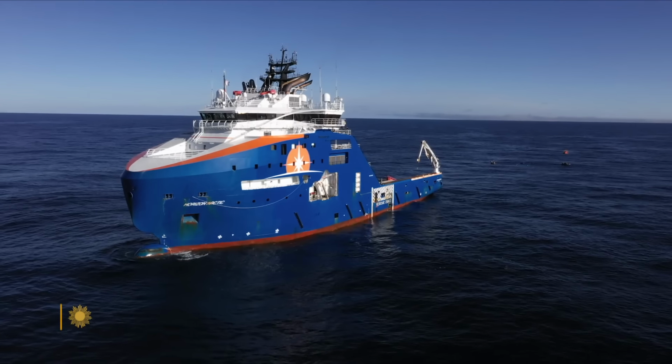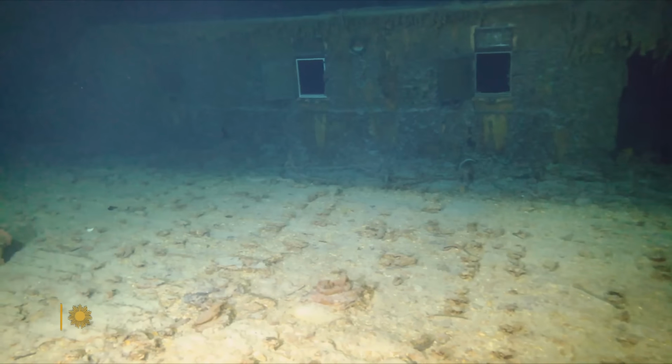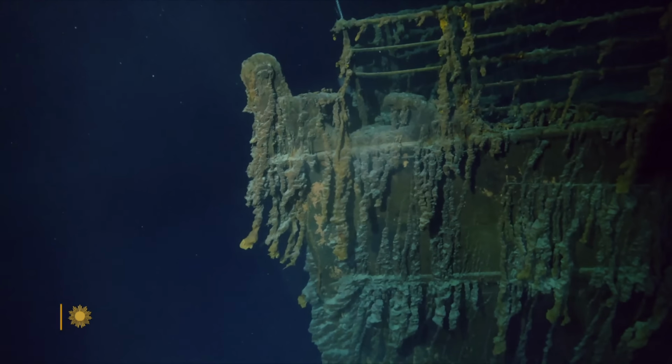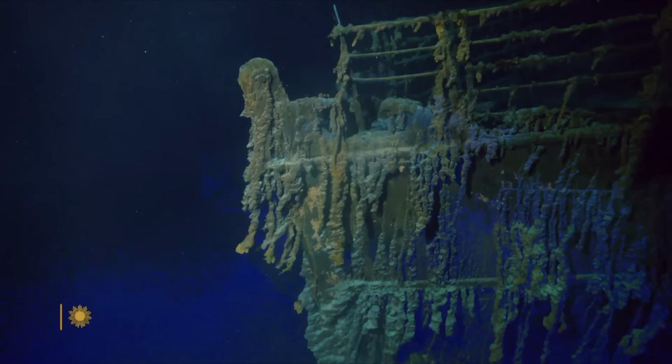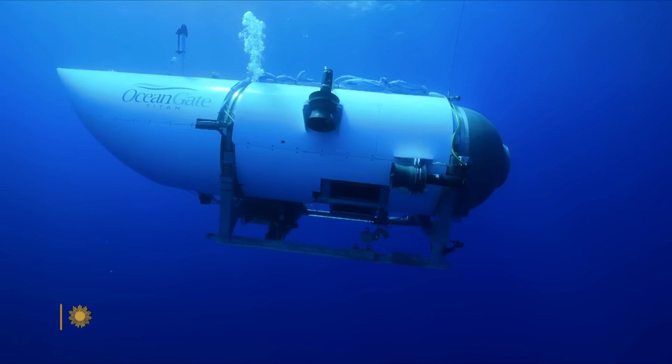As the whole world knows now, OceanGate's business was taking adventure seekers on these Titanic dives. Well, we're sitting on the Titanic. We're on the Titanic. For $250,000 a ticket. On a one-of-a-kind carbon fiber submersible called the Titan.